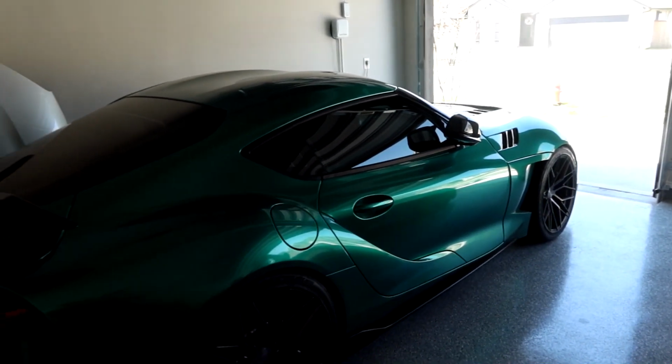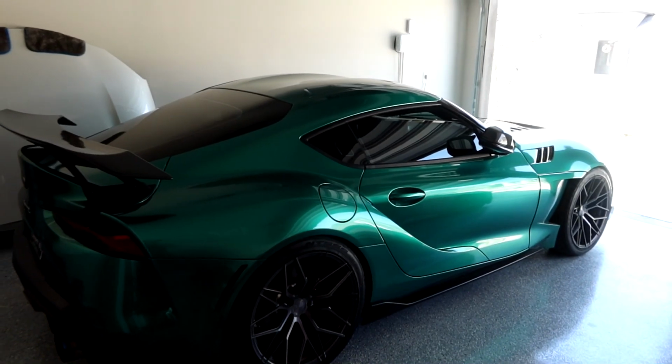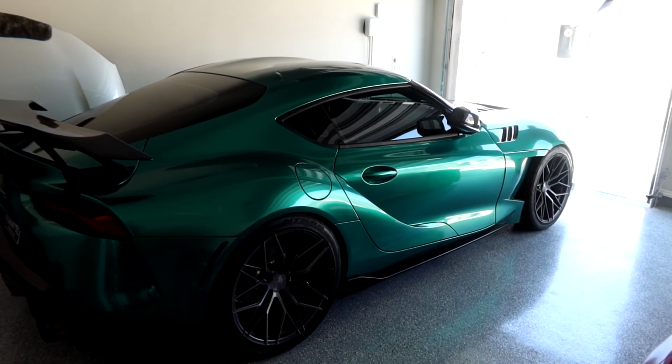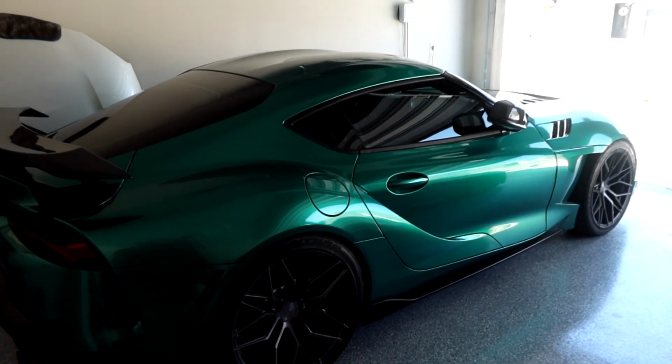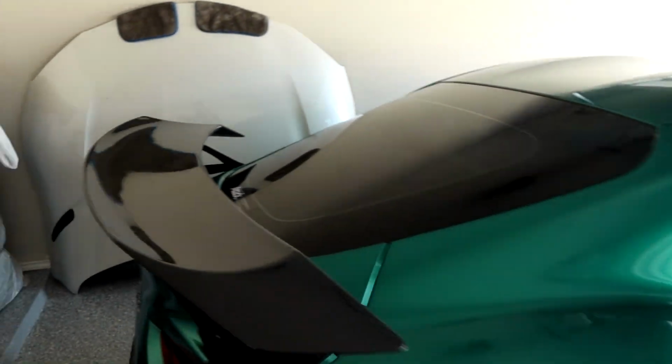S2000 parts have been going up in price. The Mark V Supra, like I said, if you want a modern day car with power and a punch right from the factory, this car is the way to go. Some people love it, some people hate it.